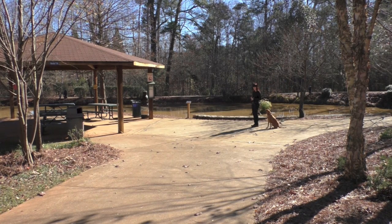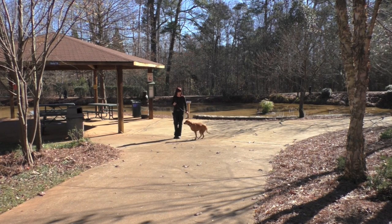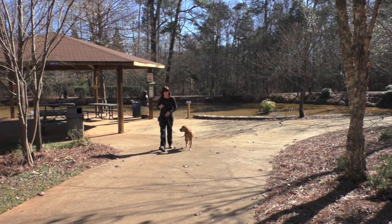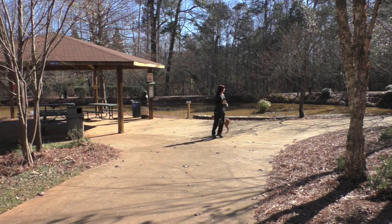Notice how she is walking too far behind me in terms of the formal heel position. Her shoulders should be aligned with my left leg. She is hanging back, obviously, because she is afraid of the art object. Training has allowed her to stay on task and not totally pull to the end of the leash, dragging me away from the object.